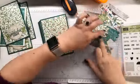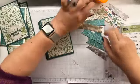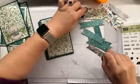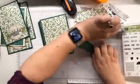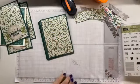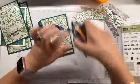Okay, now the ones I do have to use, because I don't want these to end up on the same pattern, are these. So I think I might use these ones first because I don't want them to end up on the other pattern.